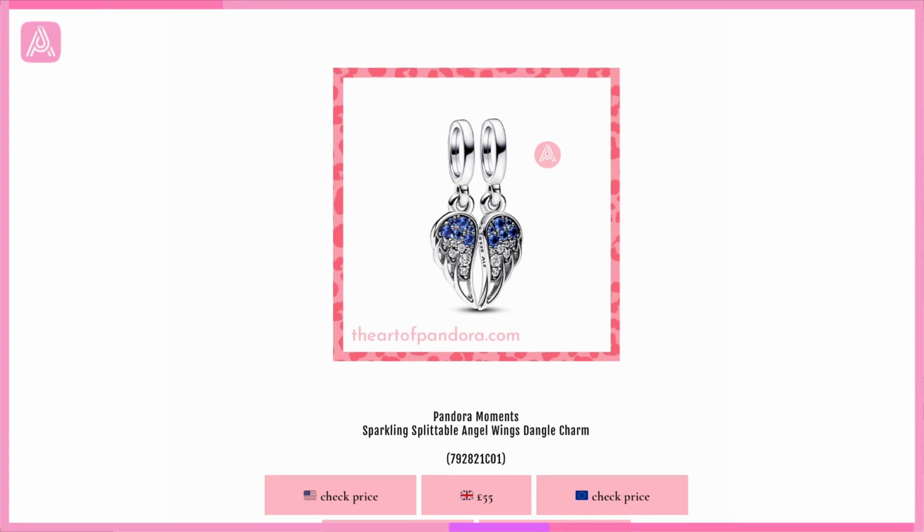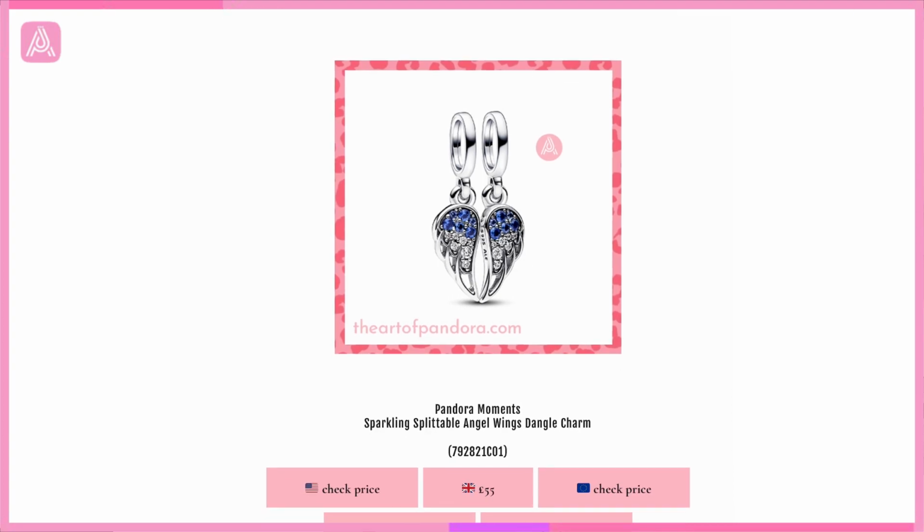Then we have our Pandora Moments Sparkling Splittable Angel Wings Double Dangle Charm. So this is another one of our friendship type charms, or you might give it to a relative or a loved one, where you can have a wing each. I think this would be a beautiful charm if you're commemorating someone perhaps that has passed, or if you have an angel of any kind in your life, you could potentially share this charm either with them, or you can buy yourself this charm to remind yourself of them.